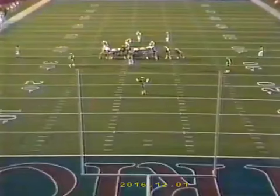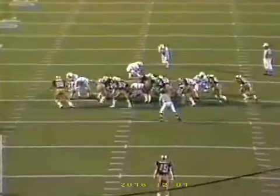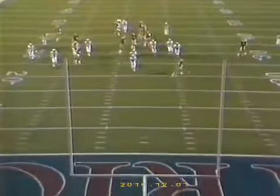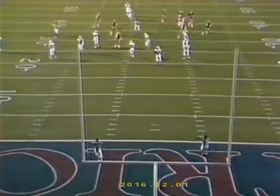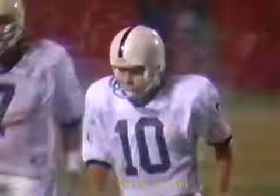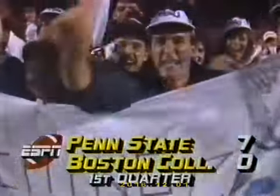Monka's longest field goal of his career, 53 yards. This one is close. It's 51. And he's 1 out of 1 on field goals this year. Got a chance, but he hooked it wide. And Boston College has dodged a bullet. 7:22 to go, first quarter. Penn State still by a touchdown.